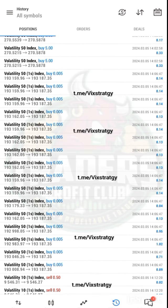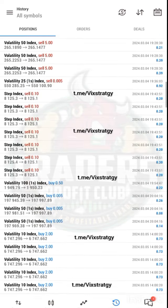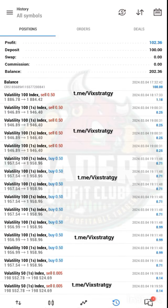Here you guys can see only 4 losses and the bot made consistent profit, and this account has doubled. The $100 deposit is now $200 plus $2. Here you guys can see $102 is the profit. So this is the power of this bot.